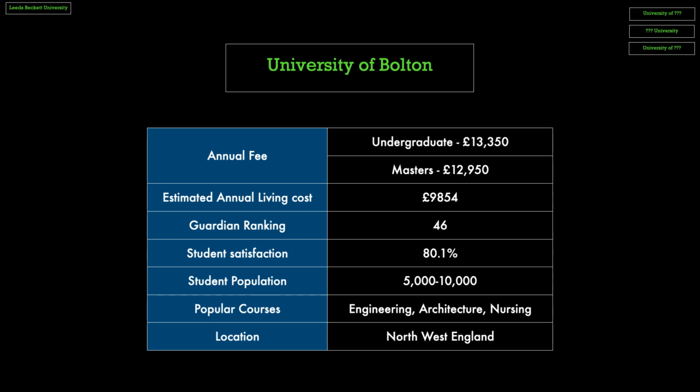So now, looking further down at the table, you can see that for the University of Bolton, the annual fee for an undergraduate on average is around £13,350, and the estimated annual cost of living is around £9,854, and the Guardian ranking for the university is at 46.